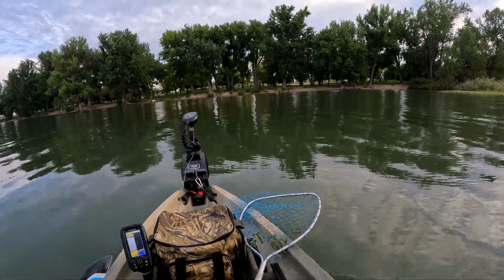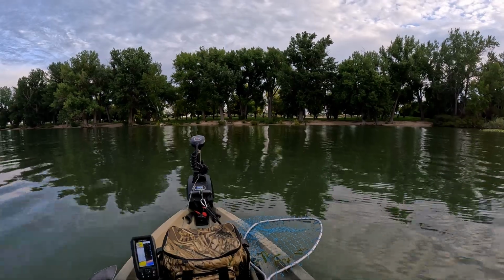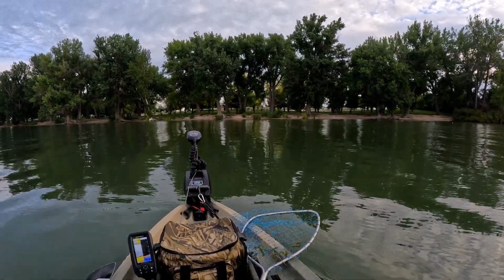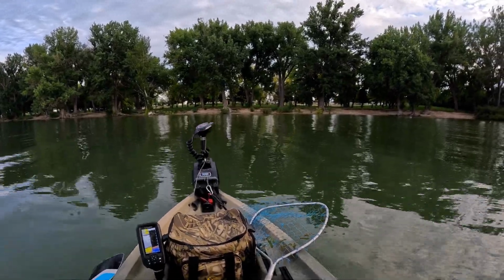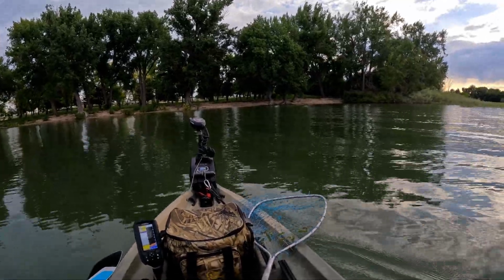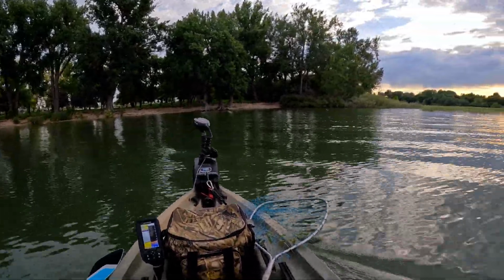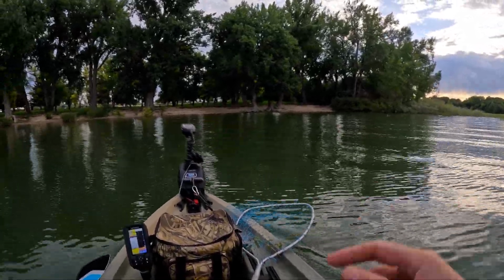We're at a pretty full pool still, folks, for the end of June. We're a long ways up. I don't know if this is quite 100%, but the lake is pretty darn full right now. I would imagine the fish are taking advantage of that and coming up shallow. So we're gonna try and get as shallow as we can. Start right in here on this brush and work our way around.